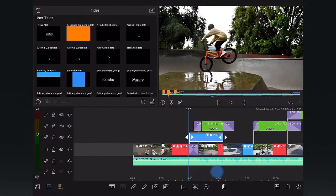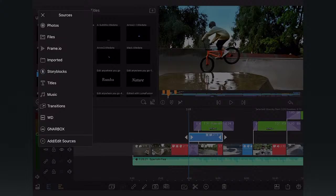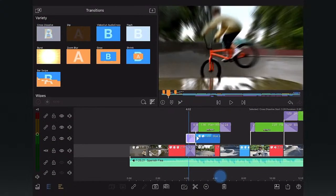So right here at this cut point, we're going to need to add a transition so that that blue sky doesn't pop in. So I'm going to go to the transitions and drag a cross dissolve to the cut. Now it fades in really nice.